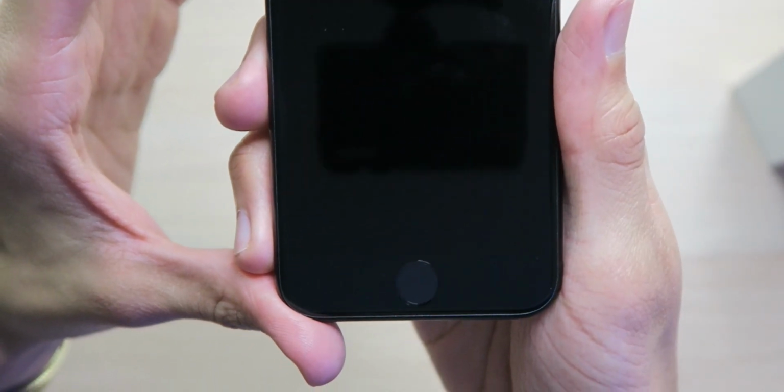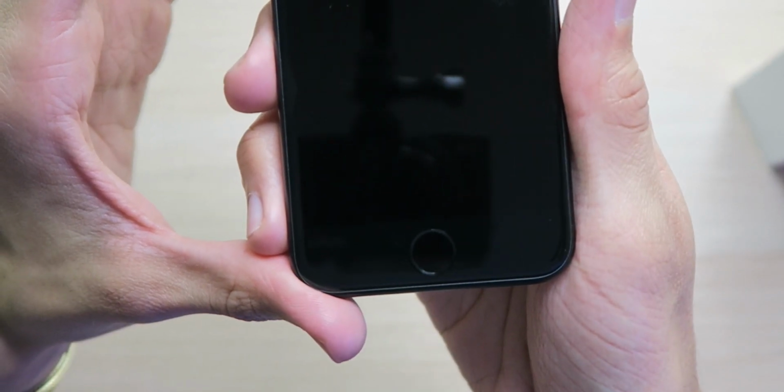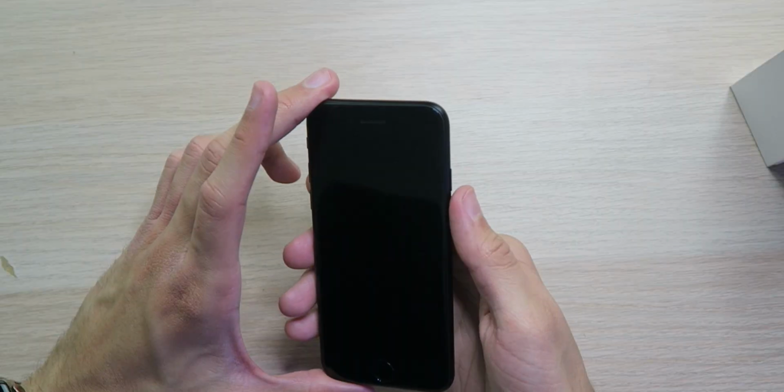Making our way back to the front, we have the front-facing selfie camera, the earpiece microphone, as well as the home button with Touch ID included that a lot of people like and miss. Personally, I like Face ID, but you know, to each their own. I wouldn't mind having both, I guess. So now let's get this powered on.